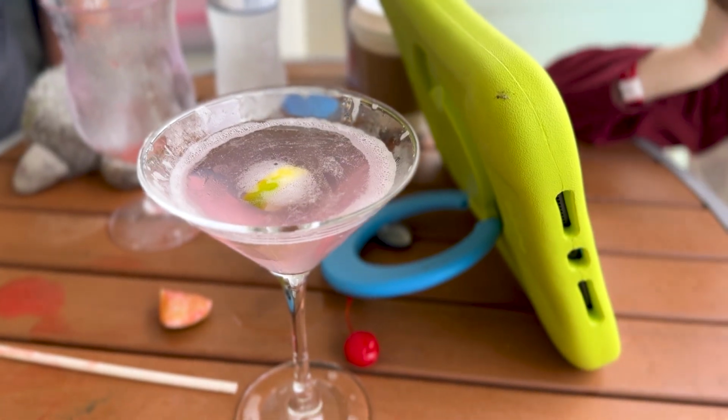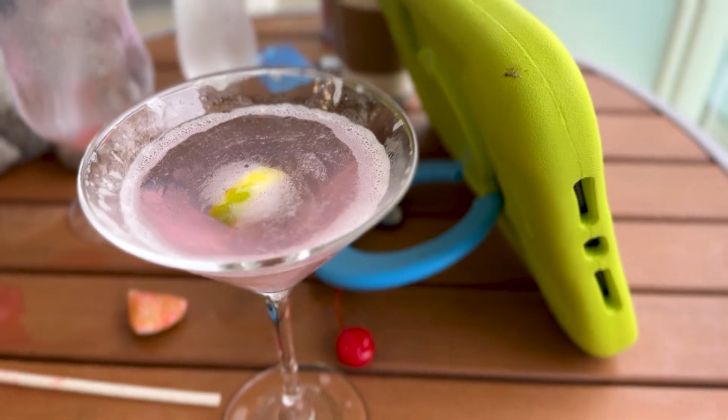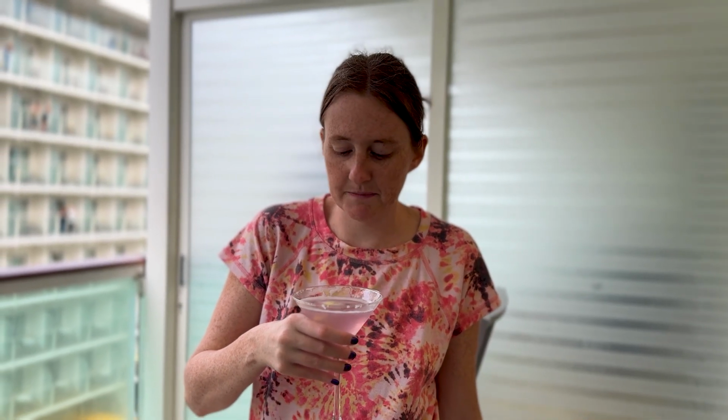I think that it's a nice pre-dinner drink or post-dinner drink or really a whenever drink. But when you hear the term daiquiri, you think heavy mixed drink by the pool, and this is more of a martini. So I don't know why they call it a daiquiri really, but it's good.